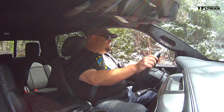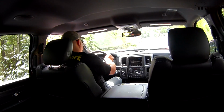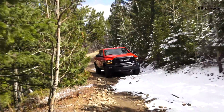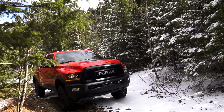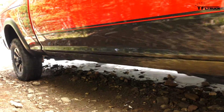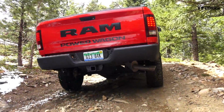Okay guys, we're gonna try Gold Mine in the Power Wagon. I've been wanting to take this up here for a while. Now the conditions are actually fairly similar to the way they were back when we did Gold Mine with the last Power Wagon. Actually, there was even more snow on that one. This one, there's less snow, and really this isn't going to be much of an issue. Maybe the turn will have some ice and maybe a wheel will spin a bit, but I doubt it. No problem.